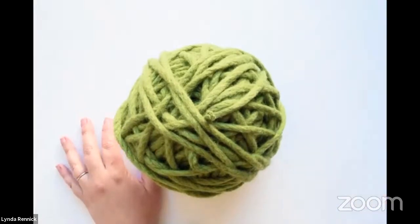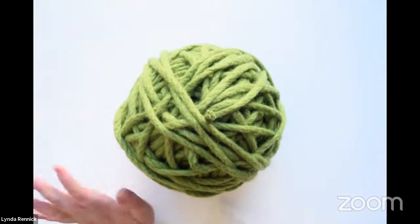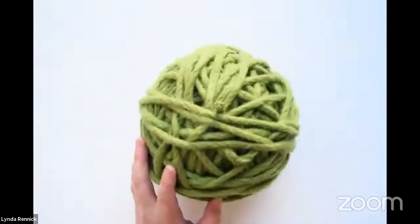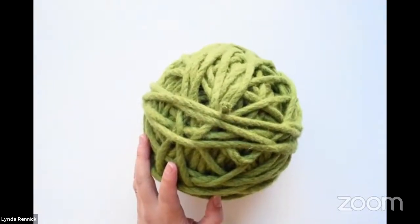I'm going to explain all of how to do these. I'm going to swap my camera around while I'm talking. I'm going to explain how to do all of these as we go. So don't worry if all this terminology sounds a bit foreign and uncertain. So we do foundation chain, then we do the first row, and then we'll do the second row, and then we repeat row 1 and 2, and we'll just keep crocheting and crocheting and crocheting.